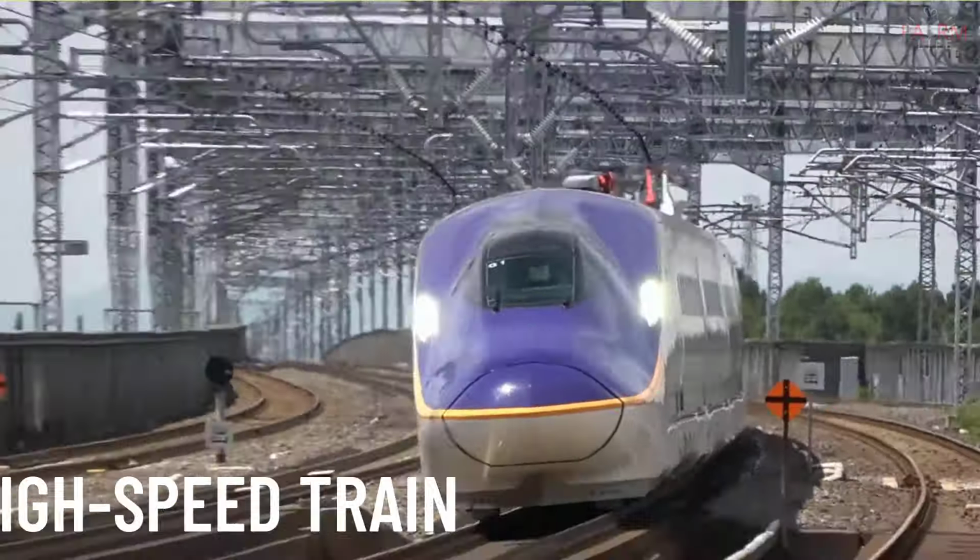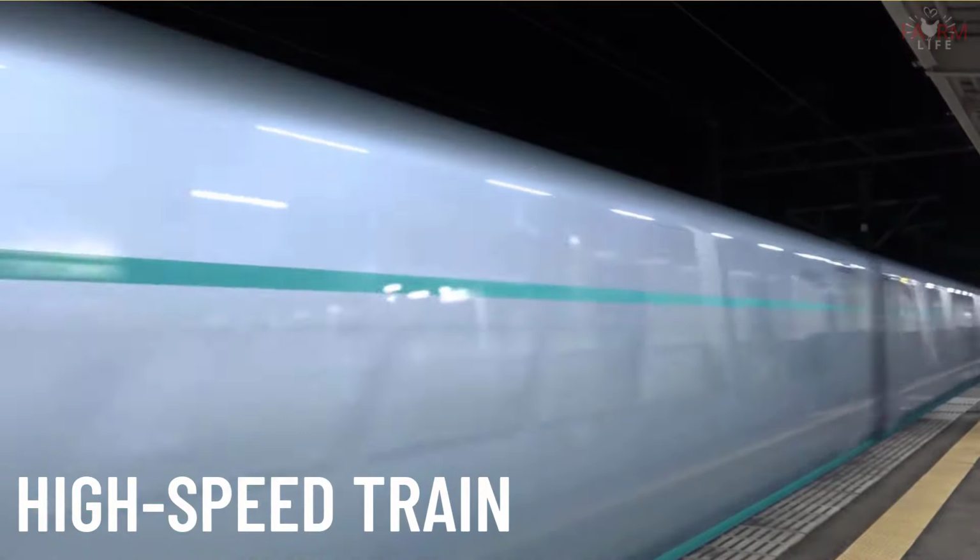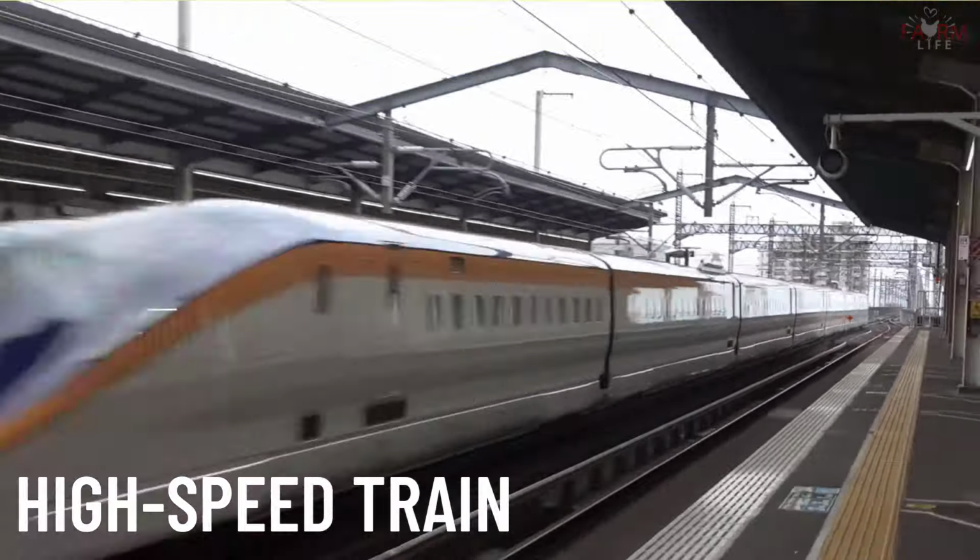High-speed train. High-speed train, a train designed for fast travel, operates on special tracks for higher speeds.